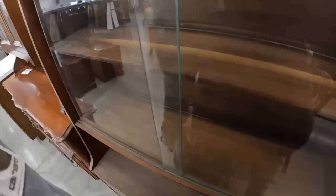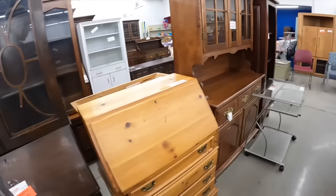Today we're starting off at Thrift Store. I feel like this has been here a while. Okay, yeah, it has, because it's been here since October. It's currently February. I don't know why it hasn't sold. Makes an awesome mid-century display cabinet.